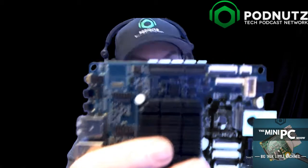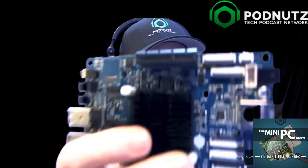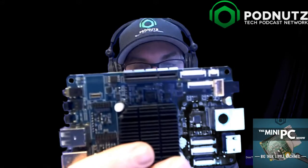Gotcha. Yeah, I don't have really any boards. I don't have any boards that I know of that could even begin to fit in there. I really do like the idea of having the port there ready to roll, but I don't have anything yet to put in.